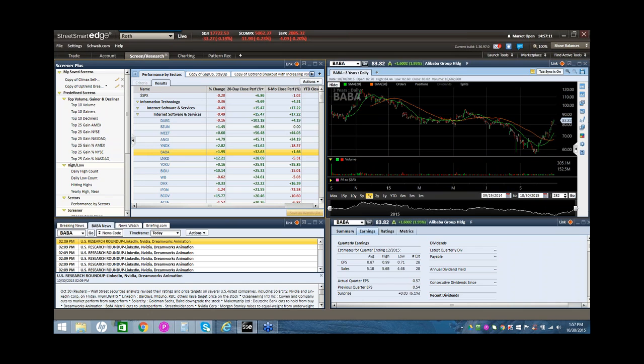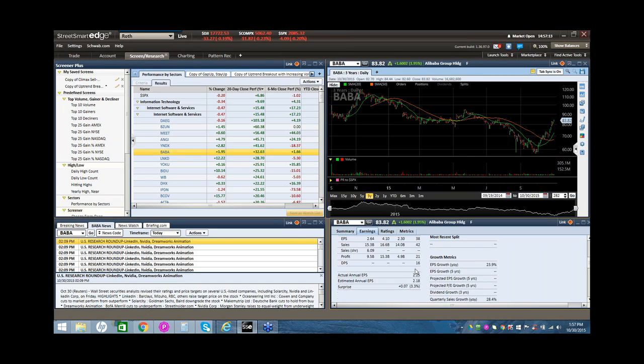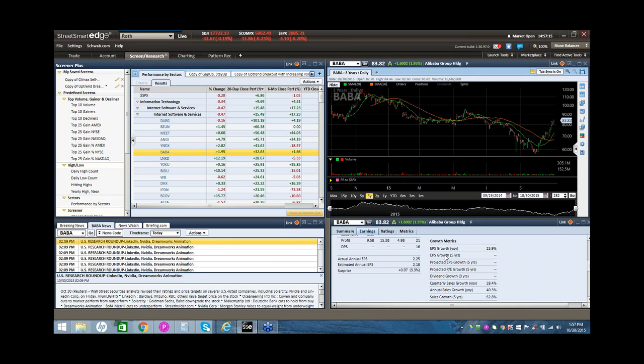Alibaba, everybody knows that. Let's see if I can get some growth metrics. Annual, I like the earnings per share growth year over year is 24%. Quarterly is 28%. Sales growth is 40%. Stock's looking good. Again, this is not a buyable stock right now because it's extended, but we wait for a pullback. We wait until it creates a pattern, and then we're in.